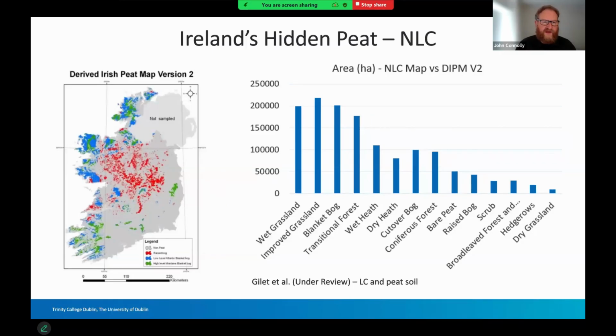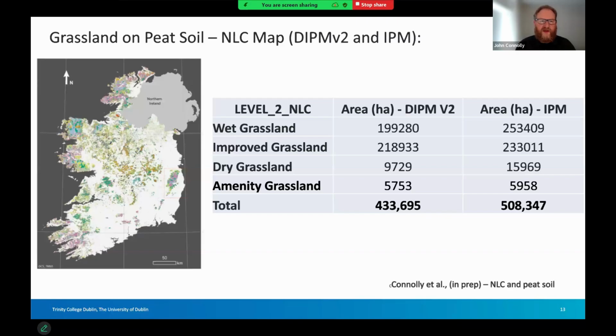We also compared the data with the earlier map, because we were interested in how that changes over time. One of the areas we were interested in is grassland on peat soil. We can see that because our area of peat soil has changed in the recent map, our total number has changed. So we're looking at over 500,000 hectares of grassland on peat soil.